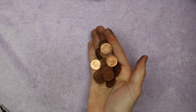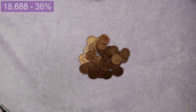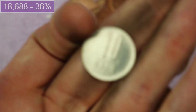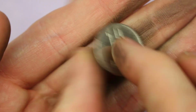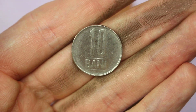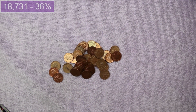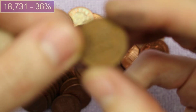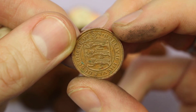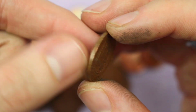Well, first half brings us another 41, taking us to 18,688 with 1 oddity. We've got a Romanian 10 Bani from 2011, which is pretty neat, but we'll see how many we get in the second half of this bag. Slightly more from the second half, 43 takes us to 18,731 with 2 oddities. We got this Jersey Shield. I think it's Jersey, it might be Guernsey now I think about it. I think it is Guernsey, 1971.